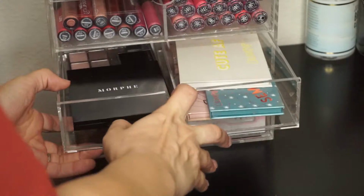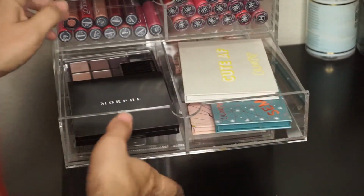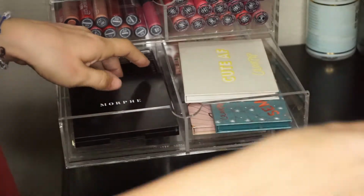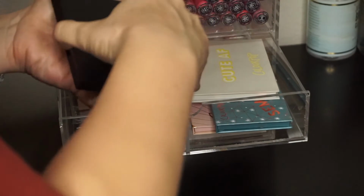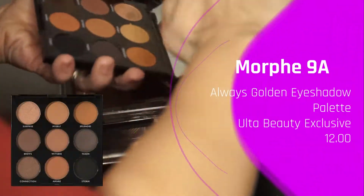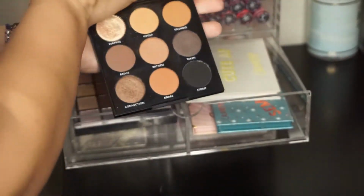And down here we have my affordable eyeshadow palettes and things like that I want to use in videos. Like, I have more drugstore ones in another area, but these are ones I'm currently using. So right here I have the Morphe 9A. This was the Ulta exclusive. This is also the one that I provided in my giveaway.